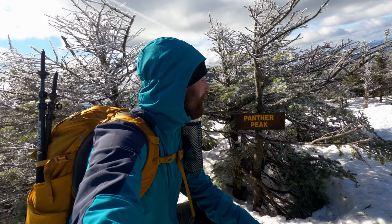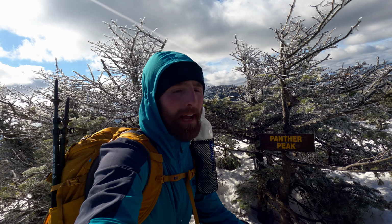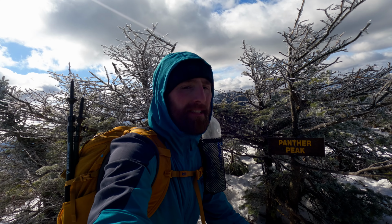Adirondack High Peak number one. This is the first summit of the day and the first of my 46. This is incredible. Perfect day for it. Now it's time to go down to Times Square and then head over to Couchsachraga and then backtrack up to Santanoni.